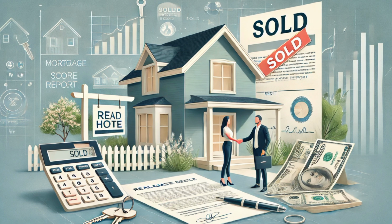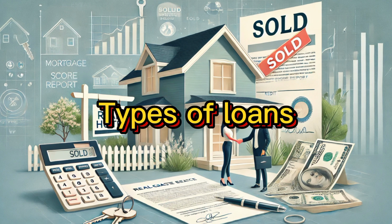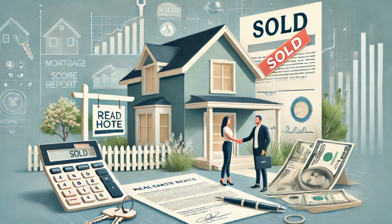Now that we've covered financial preparation, let's move on to the different types of mortgage loans. This is an important decision because your choice of loan will affect your interest rate, monthly payments, and even the type of home you can buy. There are four main types of mortgage loans you should know about.